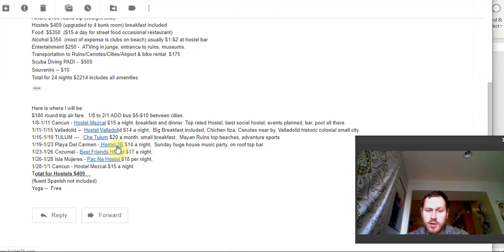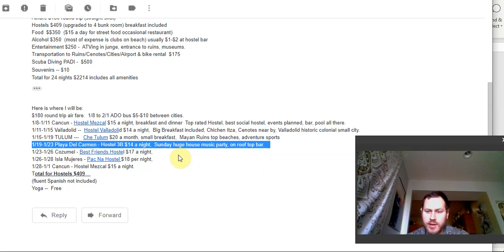And then Playa del Carmen. I stayed at this hostel, 3B. There's a Sunday party. I met the guy who owns the place, and he's really into electric, and he'll throw these EDM parties on Sunday that are supposed to be a really big deal. There's also a few clubs on the boulevard where you can go.